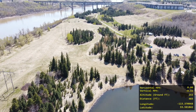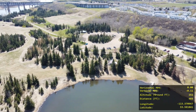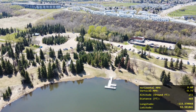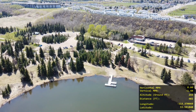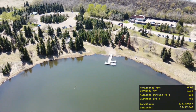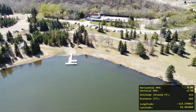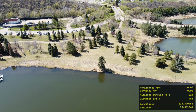But here, I wanted to get a closer in shot of some of the activity that was going on in this lake, and I believe I'm lowering my altitude because I want to get a bit of a close up of these people fishing on the dock here. And oh, you can see a car driving on the road there. That's cool.